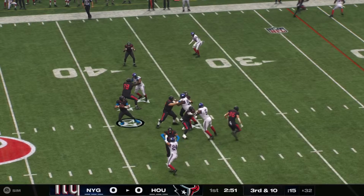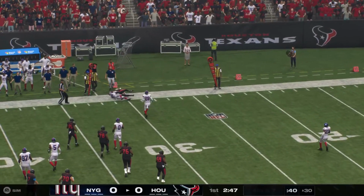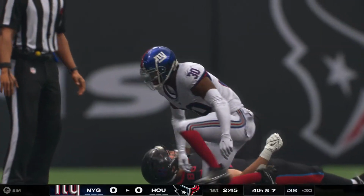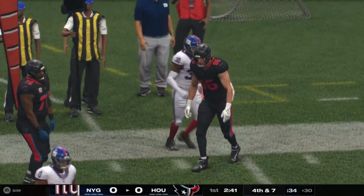Throwing is Stroud. Short pass caught by his tight end, and they take him down right along the 30. Feet and eyes, Kate. Feet and eyes.